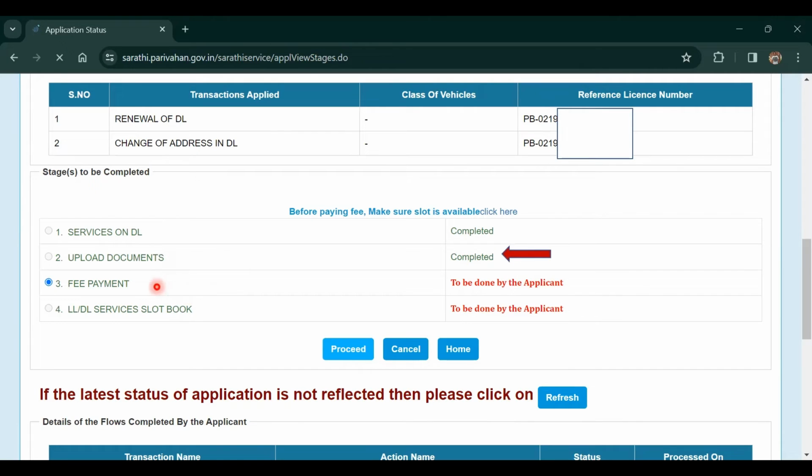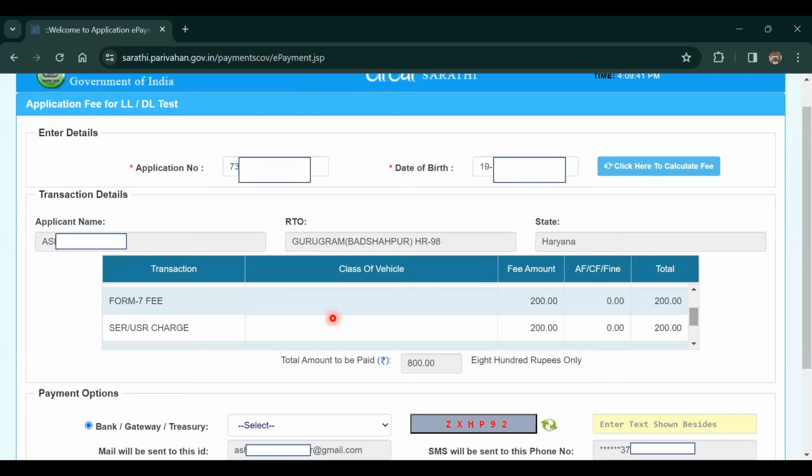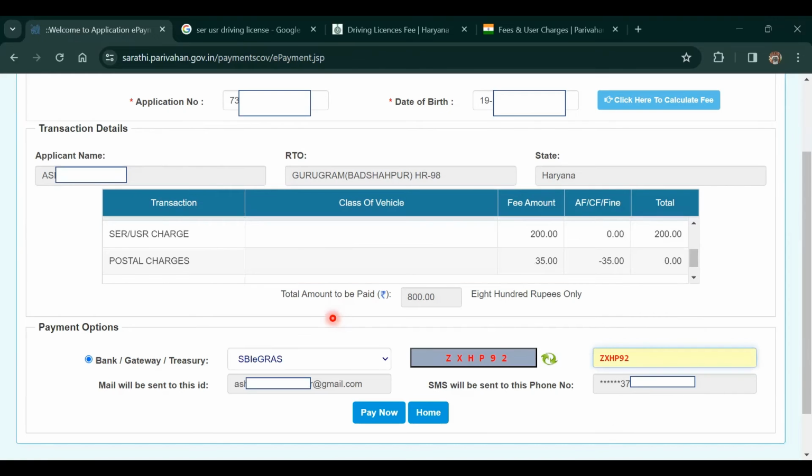Now the next step is you have to pay the fee. So you choose this, and then you click on the proceed button. Now it will show again your information. Now these are the charges that it is showing you. So the charges for renewal of your driving license is 200. For address, it's another 200. Then there is Form 7 fees, that is the processing fees, and then there is this service charge also. So that comes to around 800. Now 800 rupees in total.